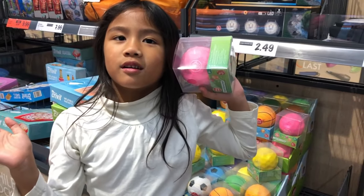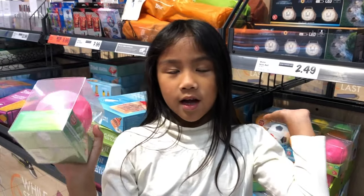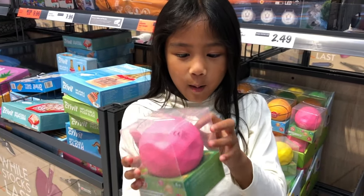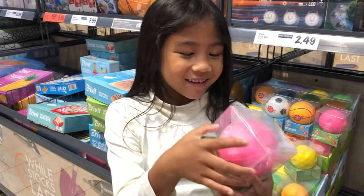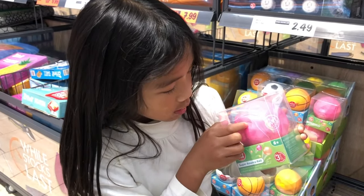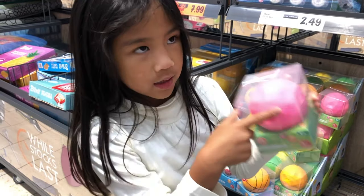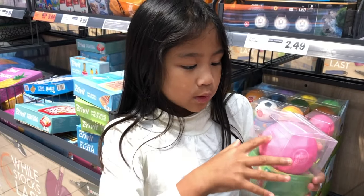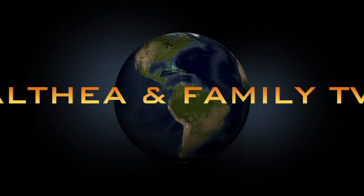Hi guys, we are back with another thing. We have this pink ball that is not very squishy. Look, it has this little hole. As you can see, my finger is right in it right now. So the hole is for you to squish it. And it's not that squishy right now.